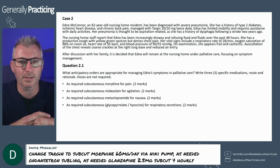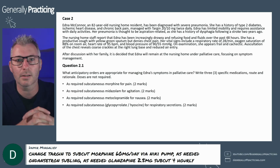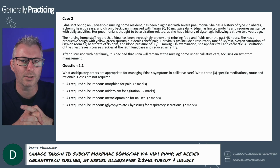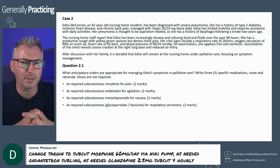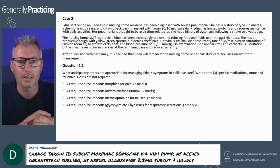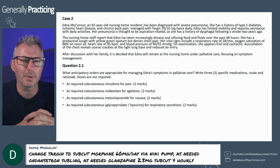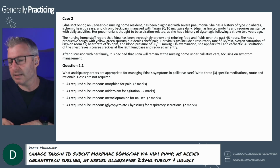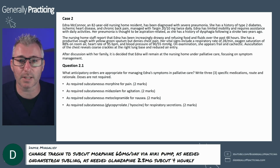As needed Dan's sublingual, yes, you could try it. I think though, because they've specified that there are some troubles with oral intake, I'd probably prefer a subcutaneous route. I think you would probably get 1 mark for that still though. As needed, olanzapine, 2.5 milligrams subcut. Olanzapine actually tends to be a little bit less commonly used. Midazolam is usually favoured by most areas, and to be perfectly honest, not entirely sure why. I think olanzapine can be used, and I think you would still get some marks for that as well.